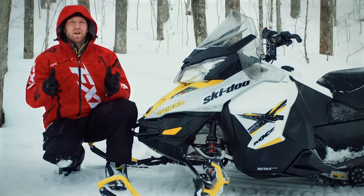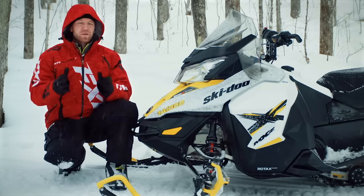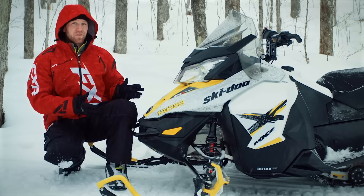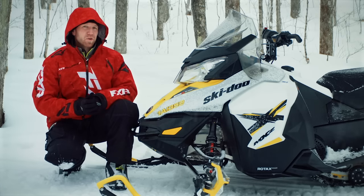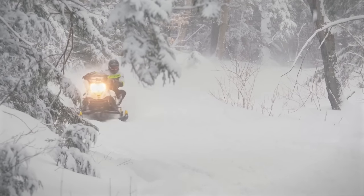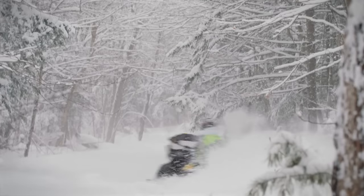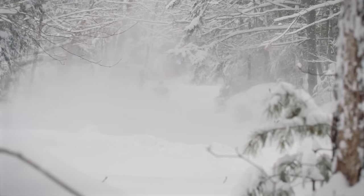The RAS2 front end geometry is significantly better than the previous version RAS, and while we do still have issues with the heavy steering on the front end of this sled, the R motion in the rear makes up for most of it. To say that R motion is the best working rear suspension, it's not any kind of claim or an endorsement. It's quite simply just the truth. This rear skid works.